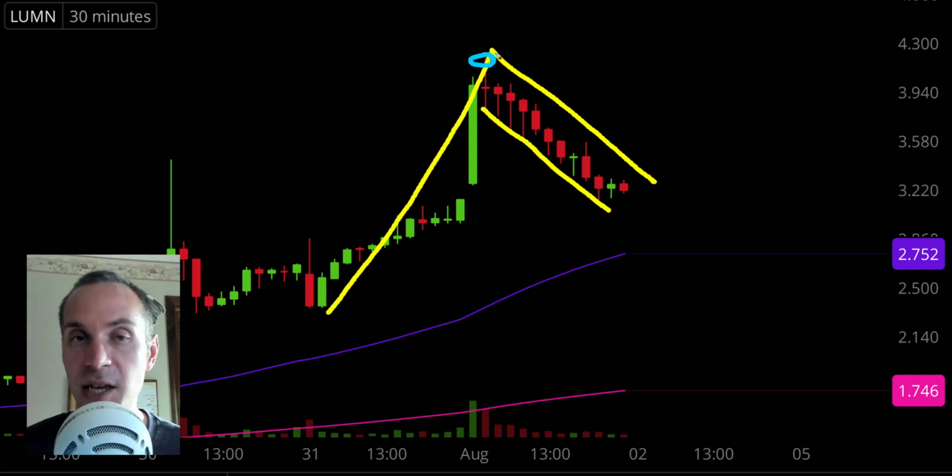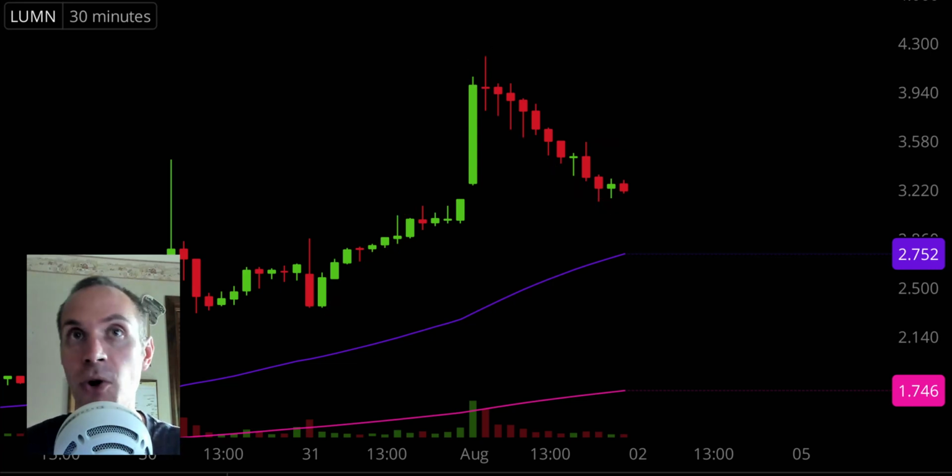But I'm trying to distinguish between people with different strategies. So bigger picture, even with the pullback, price still has a chance to put in those higher lows. And the easiest way to see that is, once again, coming back to our purple line there, the 50 period moving average. You can see that not only is the price still above that purple line, it hasn't even really come close to testing it.